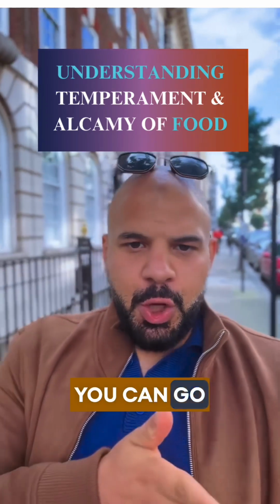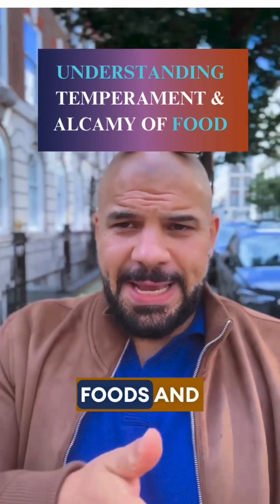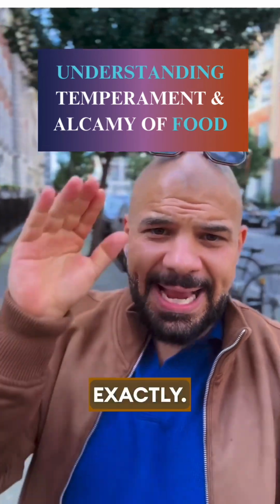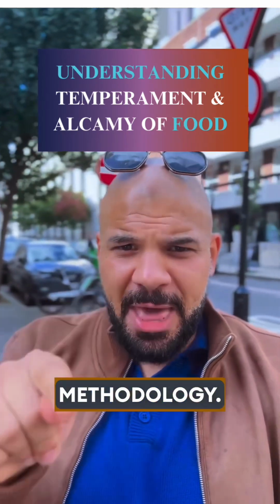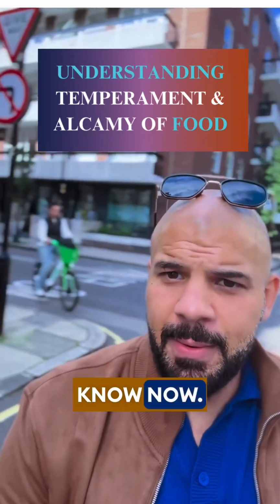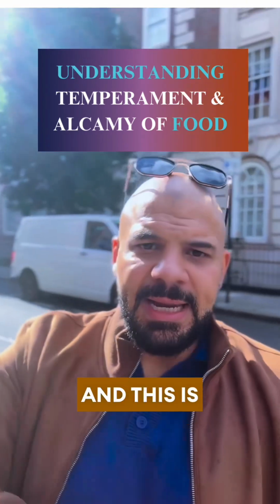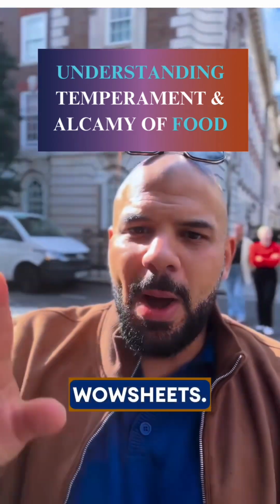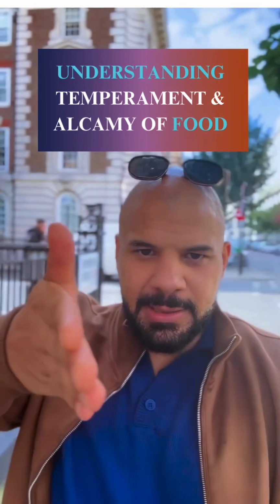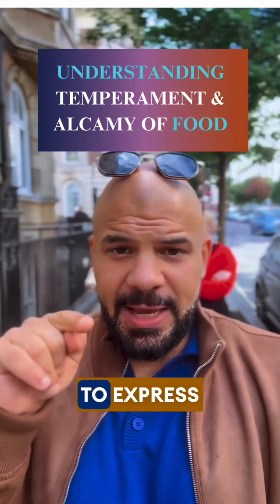Now, you can go across the board with all the foods and ingredients that are designed in the cuisine exactly based on this methodology. If you don't know, you're going to know now. But this is how I see the food and the culture. And this is how we're creating wowshies. We're creating wowshies through this lens, and we're using the street food as a vehicle to express this.